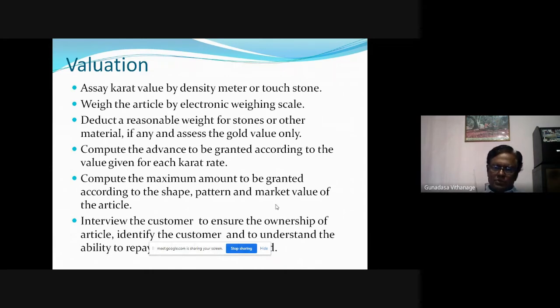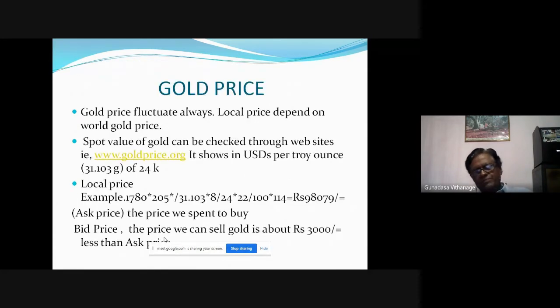Before you do the valuation, you will have to have some idea about the present gold value. To get the gold price, you may go for these things. Local gold price always depends on the world gold price. If you check the world gold price, you can assess how much the gold price in the Sri Lankan market is. But at present, during this corona period, you can't decide the value of gold because the supply is less. Supply is very minimal now.